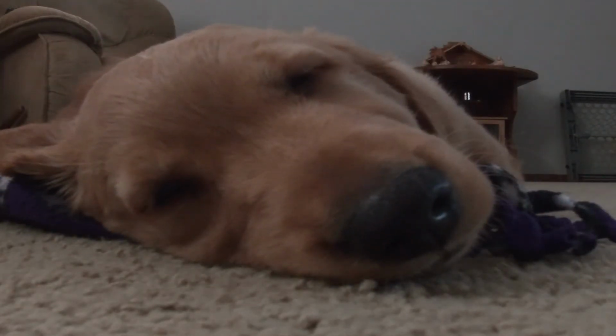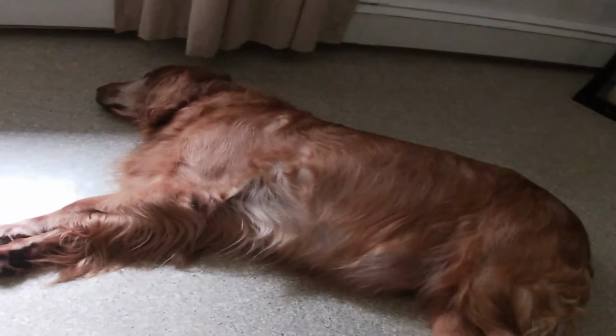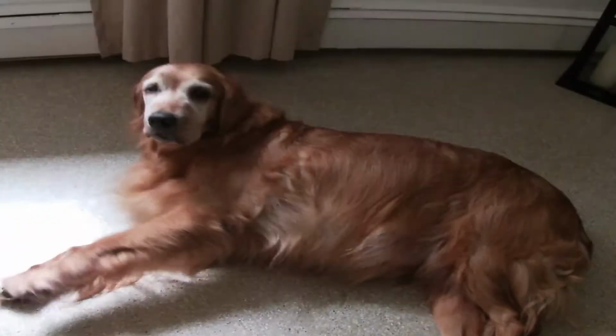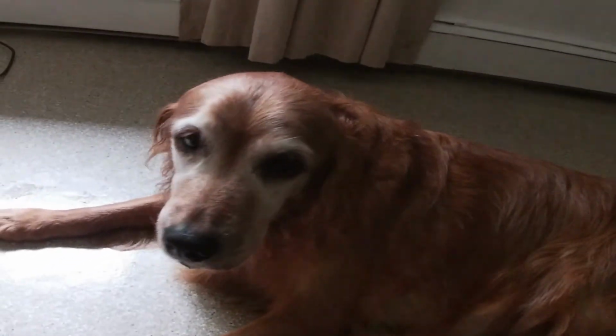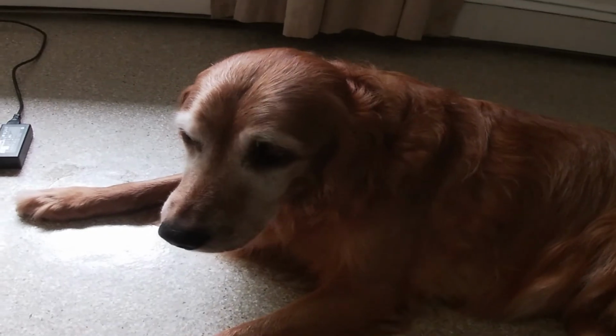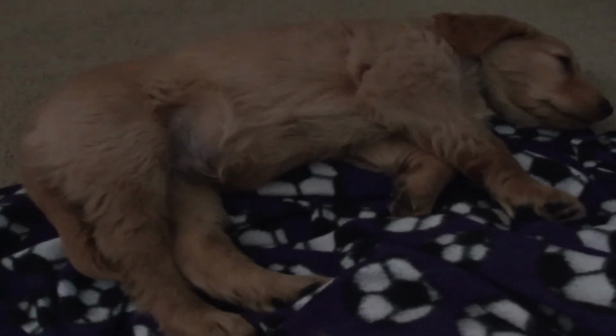And of course, you know who else likes to take naps? His big sister Lola. Of course, that's just half the fun having golden retrievers in therapy training. They play hard and they nap hard.